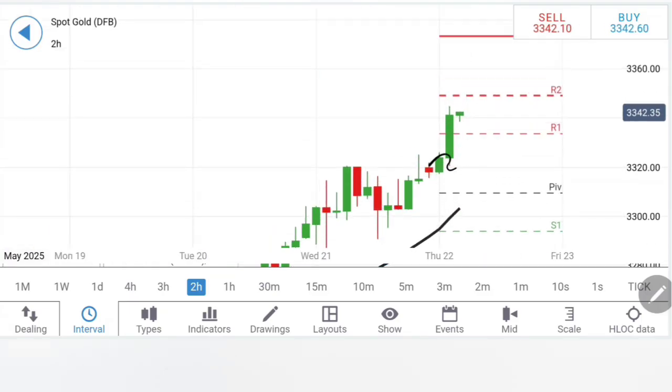And see yet again the support. This was the resistance, now this should be the support. This should be an extremely crucial zone for the day. What is happening on the 2-hour charts after delivering a couple of bullish candles? I think 3345-46 and 3350, these are the two levels you should watch out for.